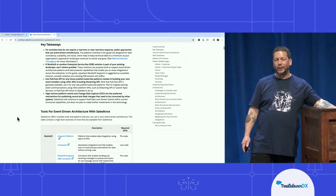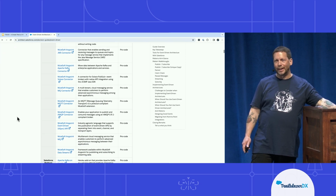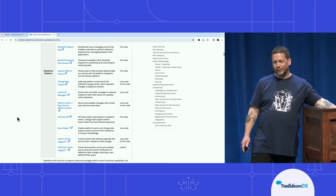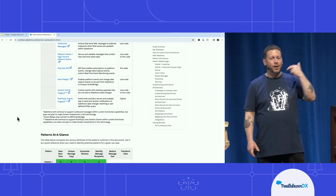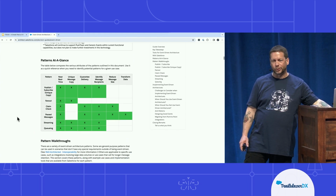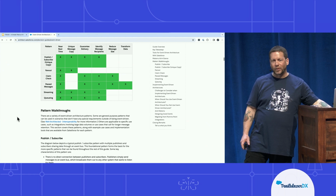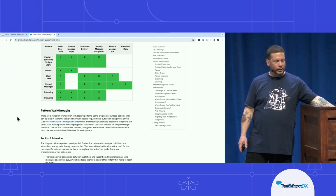And then as we scroll down, we can see the list of all of the tools that we're going to be comparing throughout the guide. And this is a short table that talks about whether you need coding skills or not. But we're going to go a little bit deeper into what the specific differences are between those tools at a more granular level. We've got a list of the patterns that we're going to be covering, and then we're going to walk through each one of those patterns.